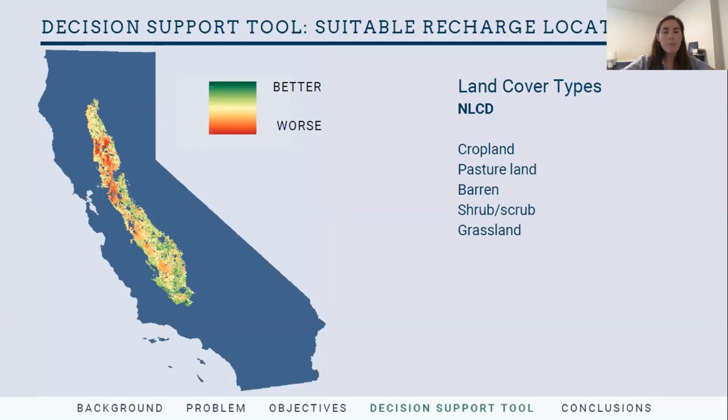You may also remember from the maps of the data input layers that percent coarseness and SAGB scores were also less preferable in some areas of the Sacramento Valley. Again, these outputs are relative, and this map of the entire Central Valley is primarily to demonstrate our tool functionality. We envision our tool being more commonly used on the groundwater basin scale. So here you can see our tool results. Next slide, Jenny.